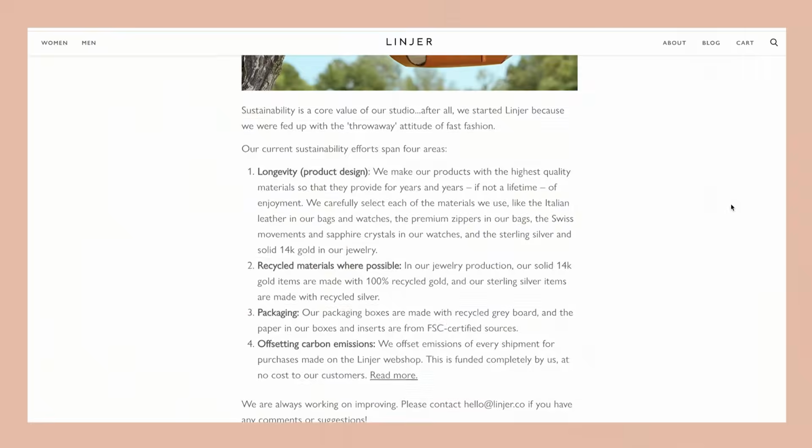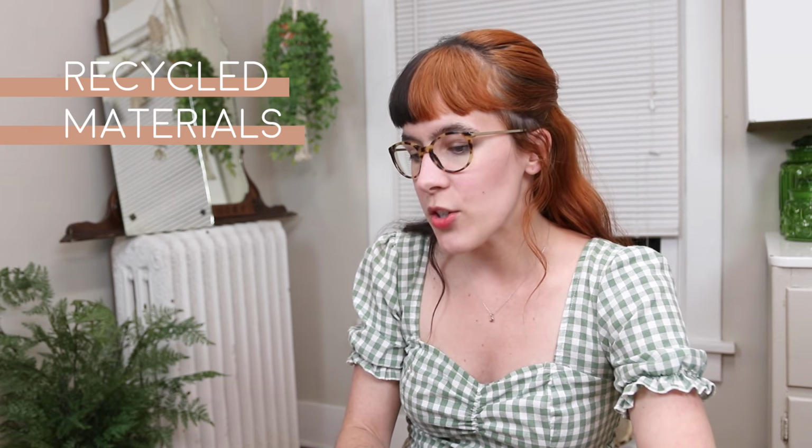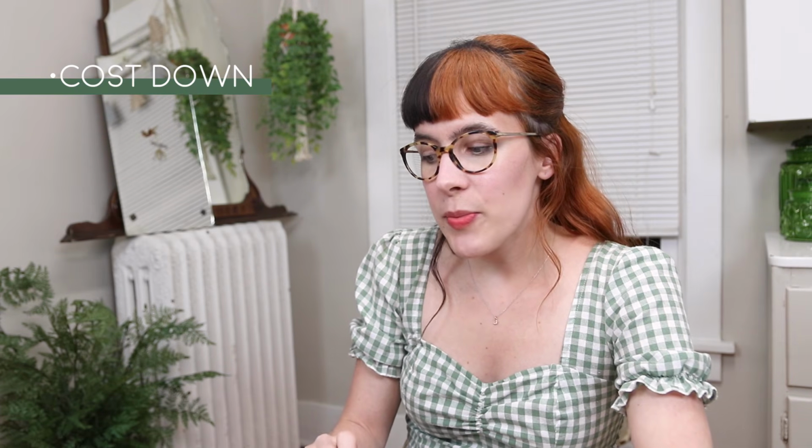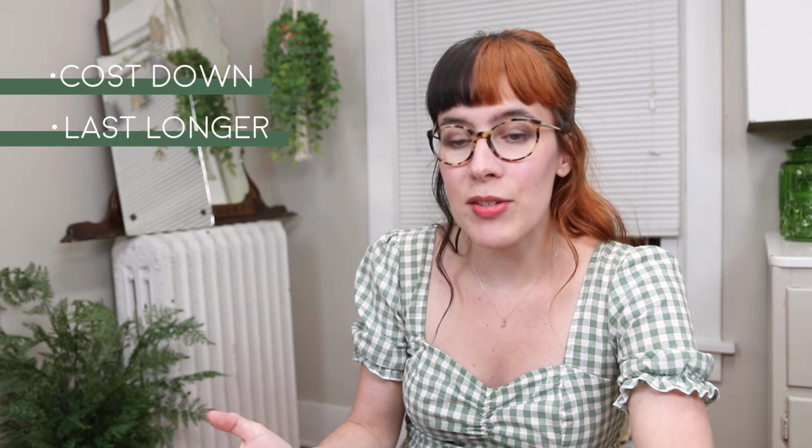So the first way they're practicing sustainability is by using high quality recycled materials like gold and silver in their jewelry. And by using high quality recycled materials, it not only helps keep the cost down, but it also makes the products last much longer since they're made with high quality materials to begin with.